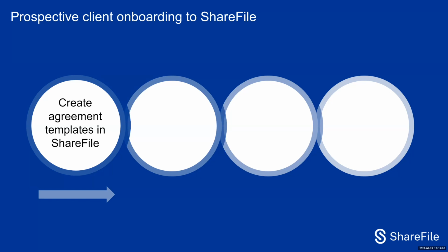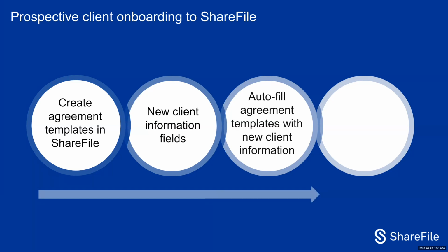I'll have a demo for you on what it's like to add a prospective client so that they become a true client. But this will allow you to create an agreement template in ShareFile powered by the magic of Write Signature. And you'll also see some new client information fields that we've added as a part of this release. Like previously we have name, email, company. Now these fields include phone numbers and mailing addresses.